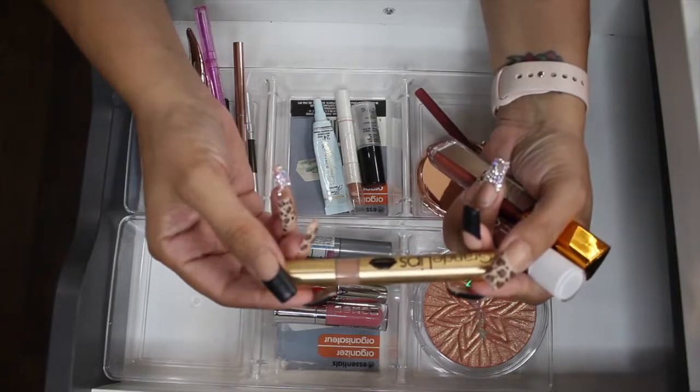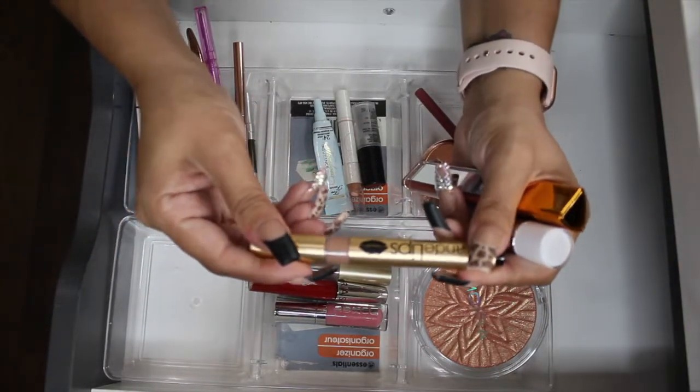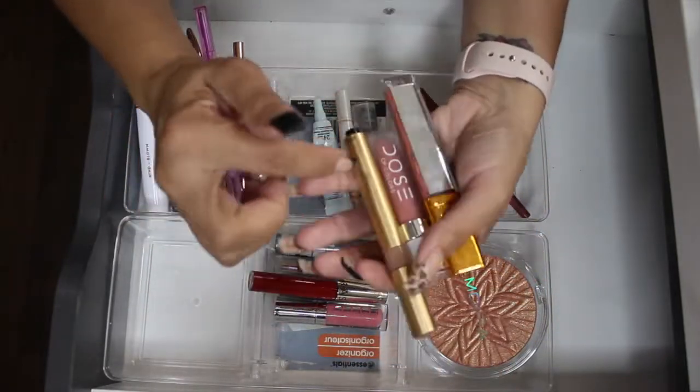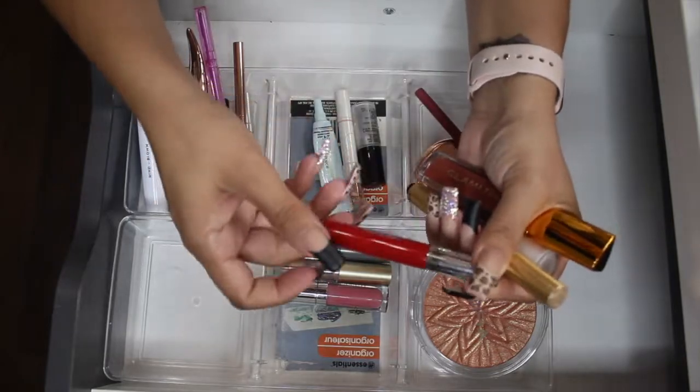I did pull this guy in and I did use it a couple times. This is the Grande Lips Hydrating Lip Plumper. I do really like these. I find that they're comfortable on the lips. They're not tingly painful.